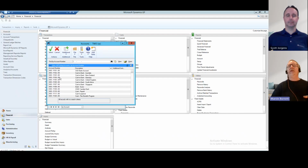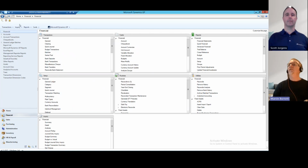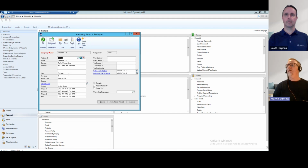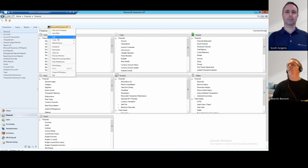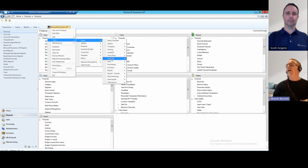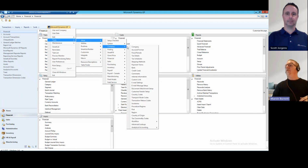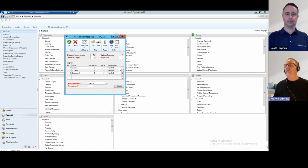Inside GP, I've got a test company here. It's got a 3-segment chart of accounts. So I can take a look at the configuration. So tools, setup, company, right? Oh, sorry, tools, setup, financial, and then tools, account format. Oh my gosh, sorry. Tools, setup, company, account format.